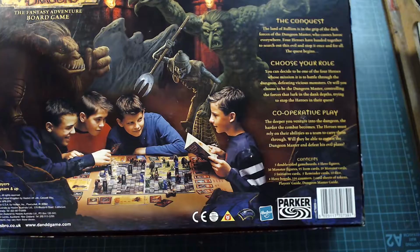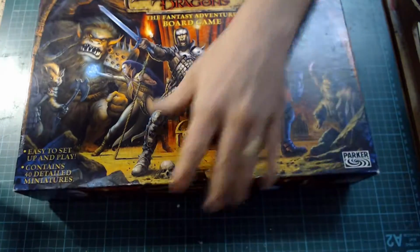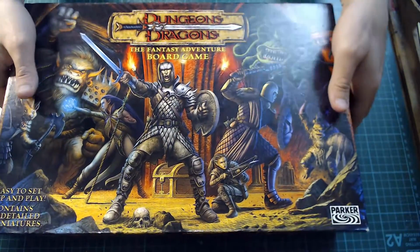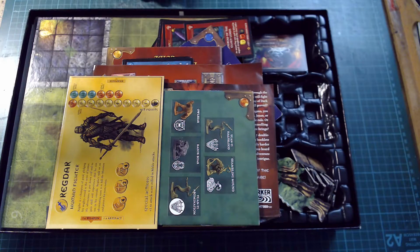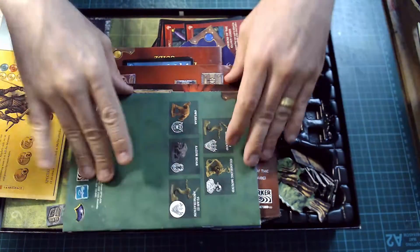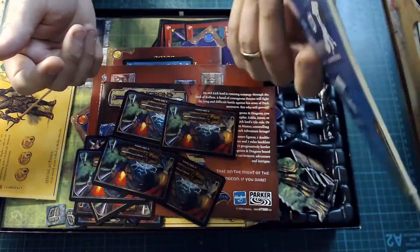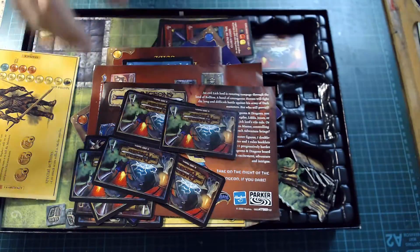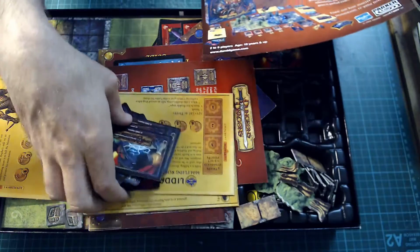This is the back. I like it. Now, let's get into it. I have not opened this for years, so even though I have opened it in the past, it's going to be quite exciting for me. These we'll get to a bit later on. These are the expansion books. I've obviously stuck them in there. There's some cards going loose, which we'll get to in a minute.